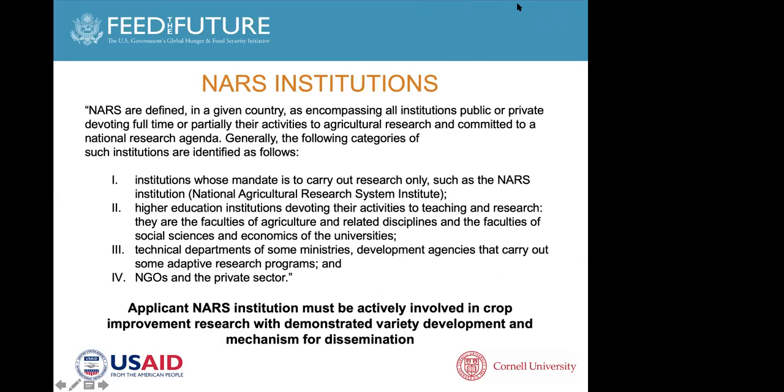A definition of a NARS institution that we've been referring to, we've taken from the FAO to be very broad. So not just encompassing National Agricultural Research System institutes, but also higher education institutions, technical departments of ministries and development agencies, NGOs, and the private sector. The only requirement, and this is one that we would like applicants to articulate if they're coming from institutions outside of the usual NARI definition, is that the institution must be actively involved in crop improvement research with demonstrated variety development and a mechanism for release and dissemination. So that institution must have an active crop improvement program that leads to variety development and release.